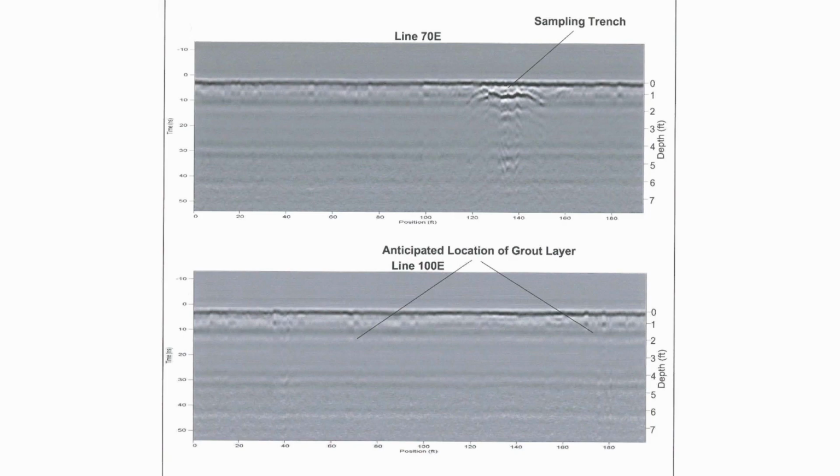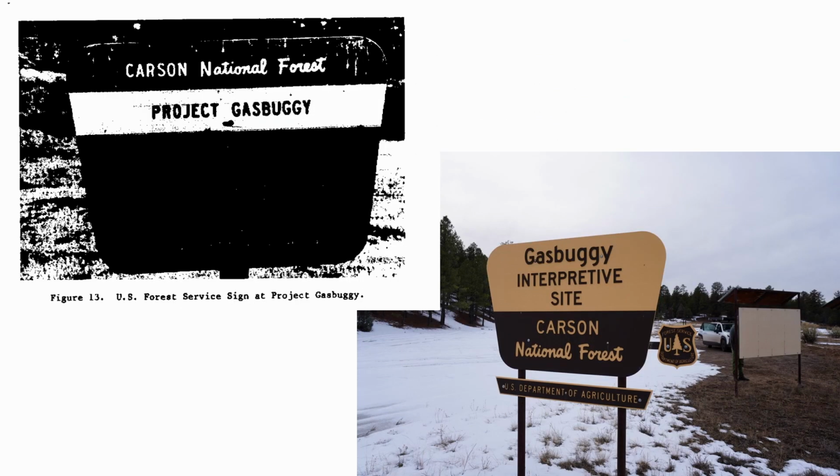But they weren't able to find the grout layer that they were looking for at the bottom of the settling ponds. They think that the water-saturated soil just attenuated their radar equipment too much, and they were only able to penetrate a few feet. After the 2004 cleanup, the site was submitted to the New Mexico Environment Department's Voluntary Remediation Program. That application was accepted, and the site is now considered fully remediated.